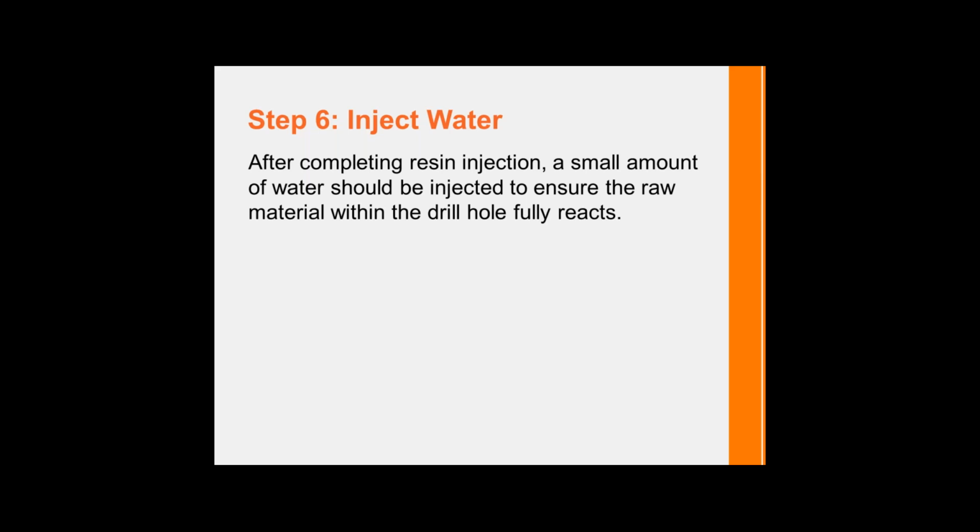After you inject the material, you want to inject water. The reason you want to inject water is there's going to be some of that grout that maybe didn't hit the water that's on the backside, either inside the ports or on the backside of where the material's been injected. That'll actually react that material, so when you pull the ports, you don't have raw material that's going to spill out.